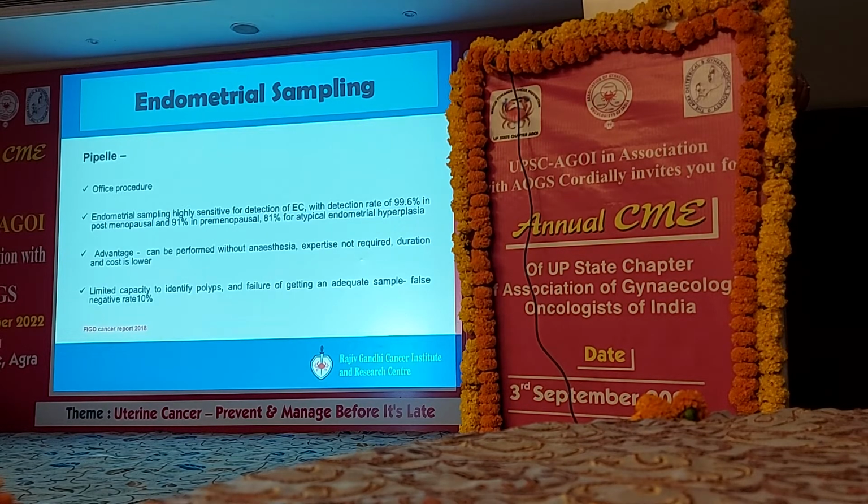First thing is Pipelle, that is an office procedure. Endometrial sampling is highly sensitive for detection of endometrial cancer, with a detection rate of 99.6% in postmenopausal and 91% in premenopausal women. There is an 81% accuracy for detecting atypical endometrial hyperplasia. Advantages are that it can be performed without anesthesia, expertise is not required, and cost of course is much lower. However, we have to remember that there is limited capacity to identify polyps, there is failure to obtain an adequate sample, and the false negative rate can be as high as 10%.